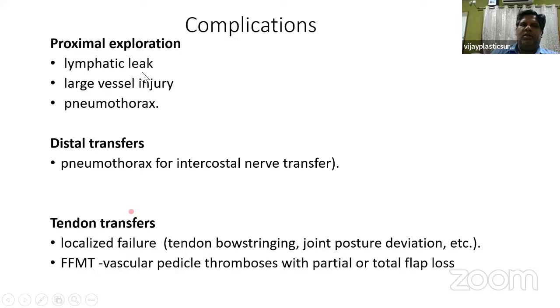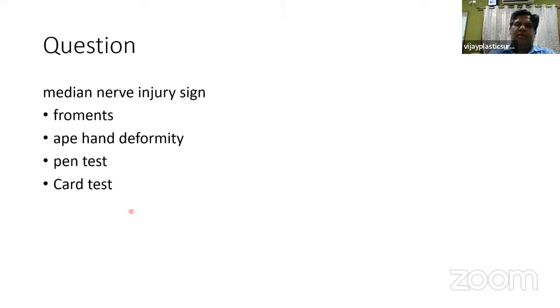The various complications are, for exploration, lymphatic leak, vessel injury, and pneumothorax. For distal nerve transfers, especially if you are doing intercostal nerve transfer, the intercostal nerves are running on the lower border of the inner surface of the rib. So while harvesting, you might damage the lung and cause pneumothorax. And during tendon transfer, improper tendon lengthening and improper balancing techniques can lead to joint contractures and tendon bowstringing, and as it is a free flap, the well-known complication of pedicle thrombosis and loss of flap is always there.